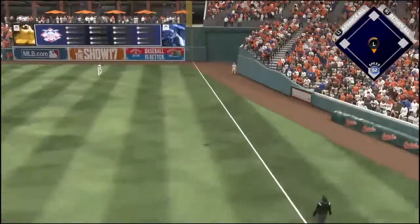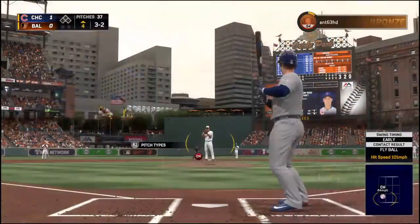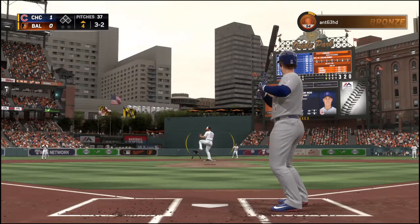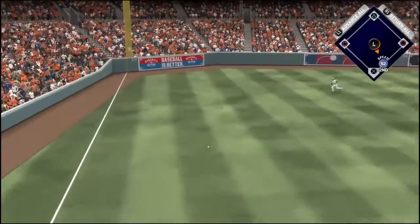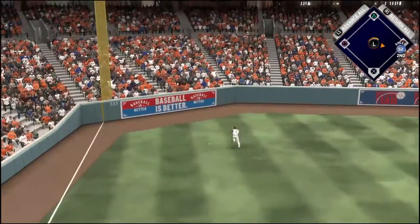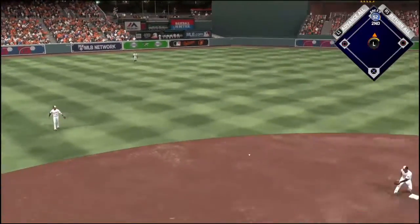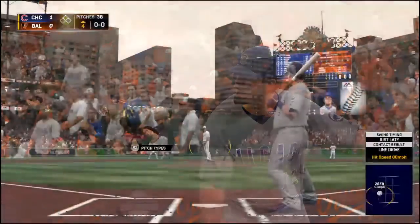Turned on that one and crushed it. Just pulled it a little foul. Something has to give. Here's the payoff pitch. And a base hit, so the leadoff man is on to begin the inning. He'll get it into second. And he's going to make it. He's in at second base with a leadoff double.